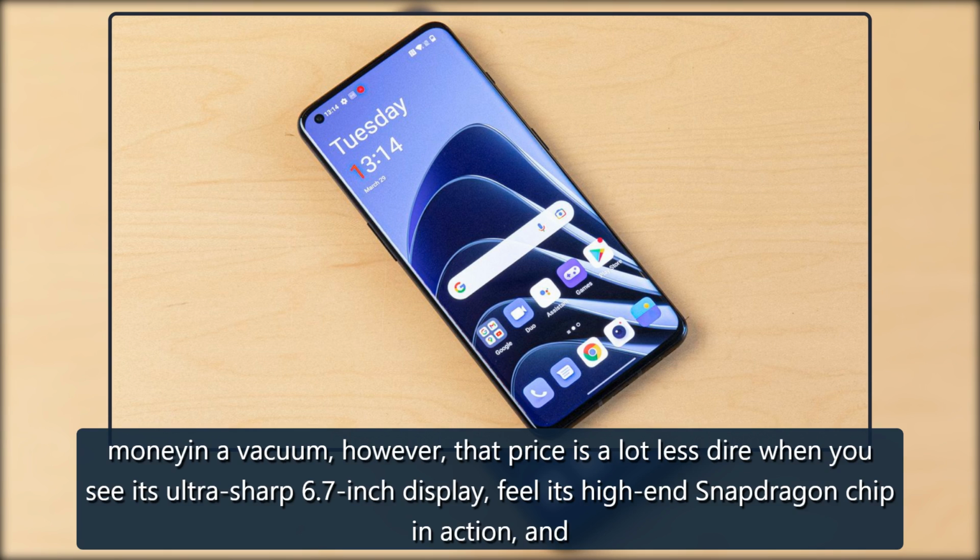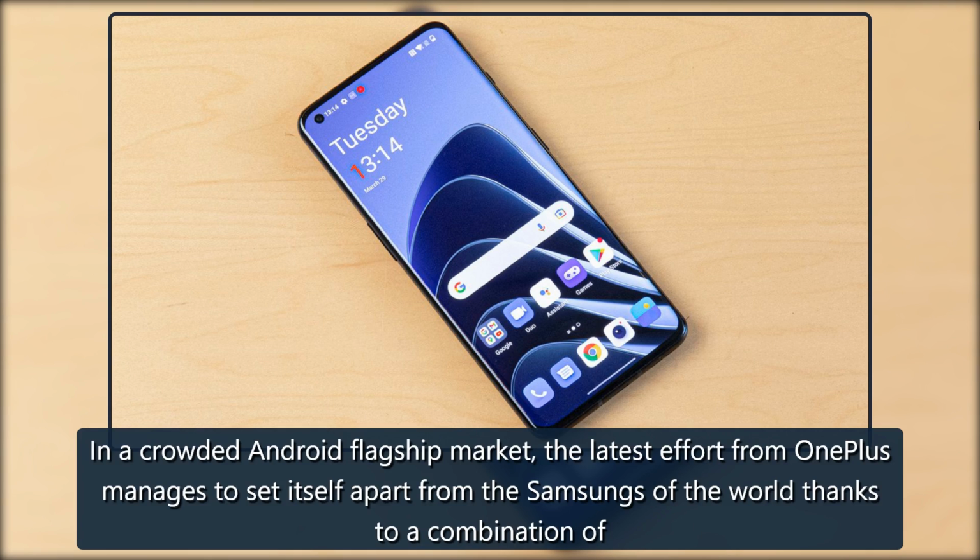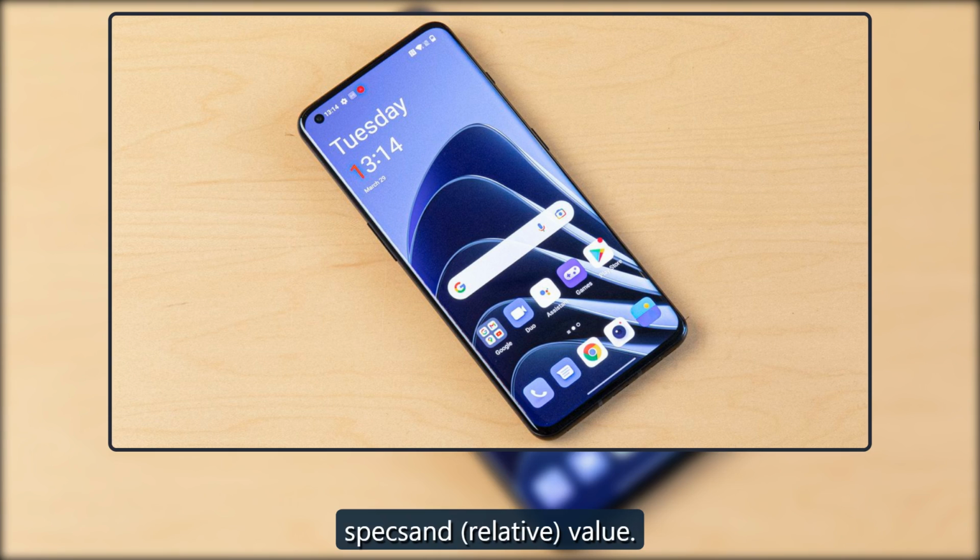less dire when you see its ultra-sharp 6.7-inch display, feel its high-end Snapdragon chip in action, and experience its very good battery life. In a crowded Android flagship market, the latest effort from OnePlus manages to set itself apart from the Samsungs of the world thanks to a combination of specs and relative value. The latest and greatest, for less.